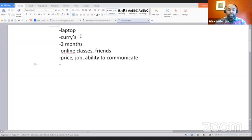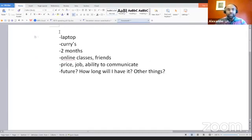So thinking about the future, how long will I have it for? Other things I could do with the laptop. Yeah, so this is what I'm talking about in terms of scribbling down these different points. And you might even think about the past, why did I buy it? Okay, so these are extra things that you can add on, because as I say, the important thing is to reach 2 minutes.